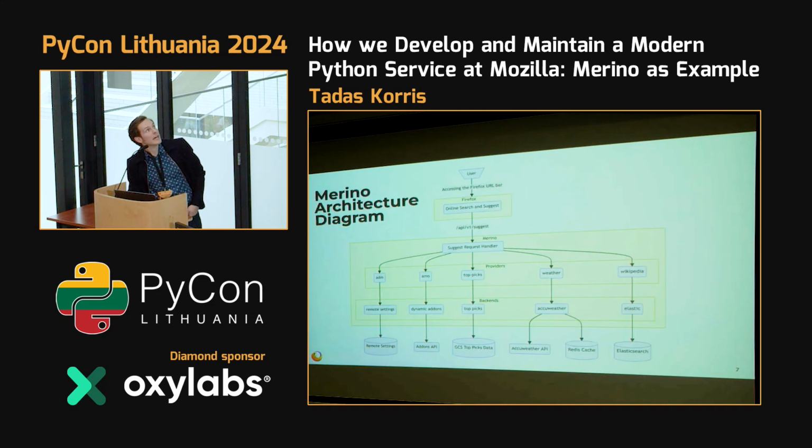So, I always hate reading architecture diagrams at conferences because it's so hard to see from your perspective, but essentially to walk through it, the user accessing via the Firefox URL bar types in a search query. From there, our Suggest API endpoint will basically take that query to our Suggest request handler, which, depending on which of the providers is enabled and instantiated, will return relevant results.